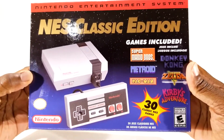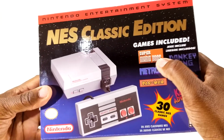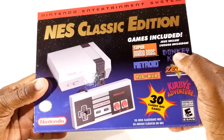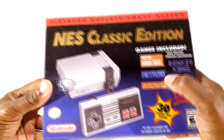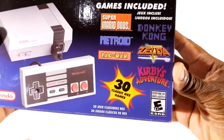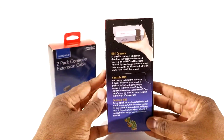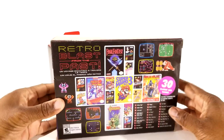Yeah, those are not gunshots. Those are fireworks, okay? It says games include Super Mario, Donkey Kong, Metroid, Pac-Man, Zelda, Kirby's Adventure, Kirby, he's the star of the show. Yeah, I am so happy to have this. This thing looks absolutely amazing.